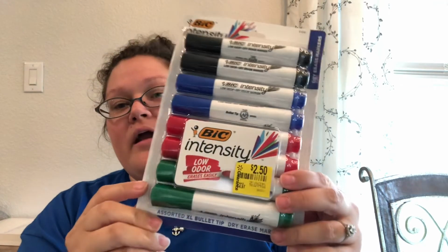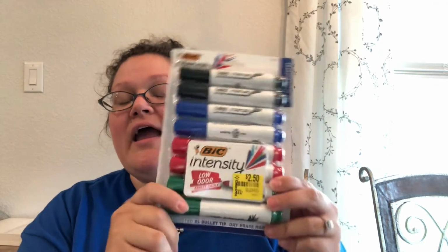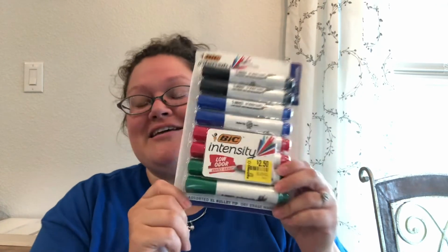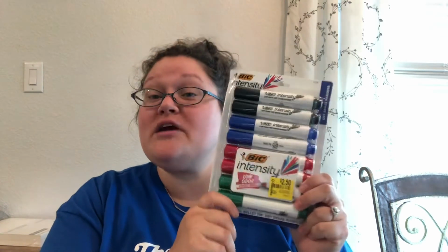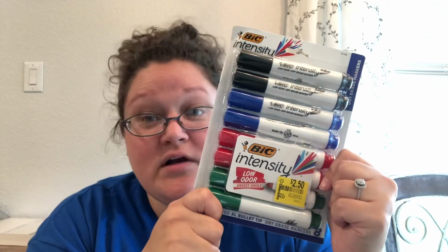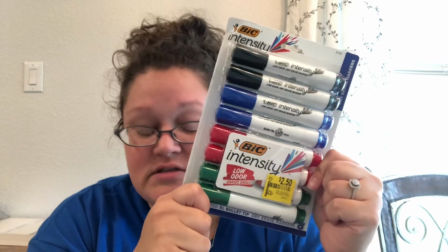But these were a name brand, and I just wanted to spoil my sister-in-law for 50 extra cents and get her a name brand one. And it was the only name brand one that was clearanced. None of the other name brands were clearanced yet, so this is for her.